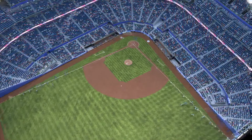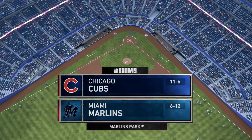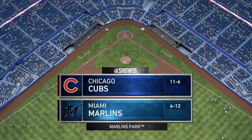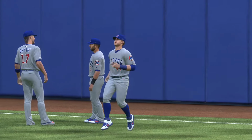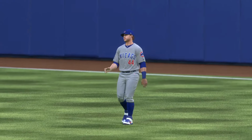Little Havana, just west of downtown Miami. We've got baseball from Marlins Park. Tonight we wrap up this three-game series between the Chicago Cubs and the Miami Marlins. The Cubbies will try to wrap up the three-game series sweep, and we'll have it for you next.